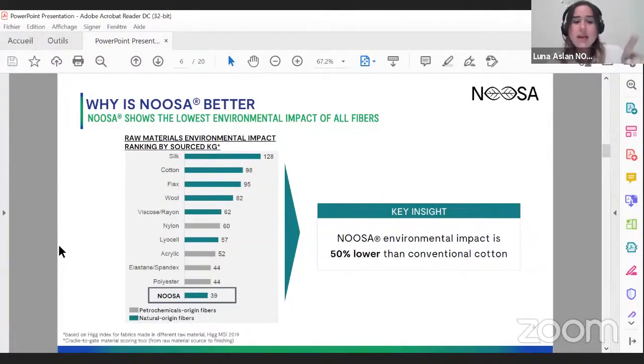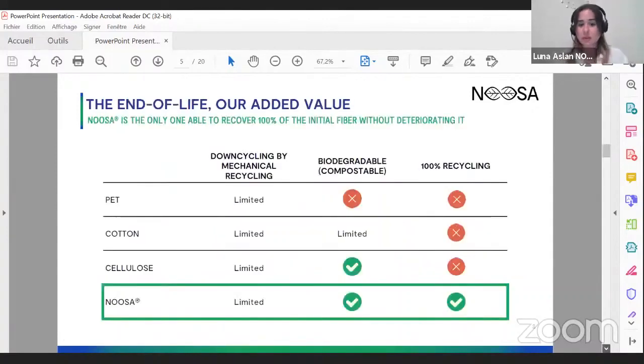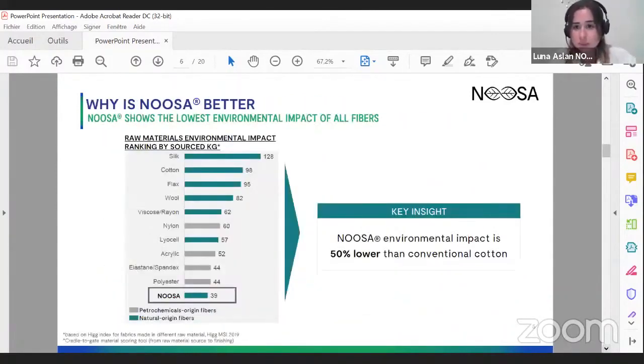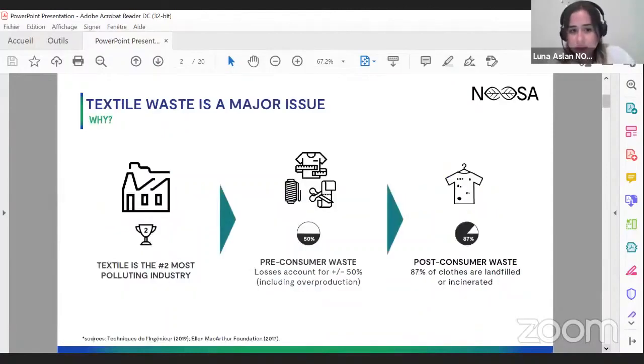Again, there's a lot of cotton. And in the score, we already integrate the energy needed for the full recycling. So we try to continuously improve it. Sorry, there's really a bug. Voila. And on top of that, we show that our fiber shows great intrinsic properties that are particularly interesting for the textile industry, such as increased breathability, low odor retention. It is low flammable, bacteriostatic, so it avoids bacterial growth. It's hypoallergenic. It has a pH really close to your skin, so it provides comfort, and it's also stable to UV. I'm really sorry.